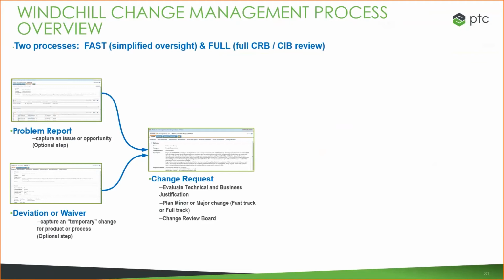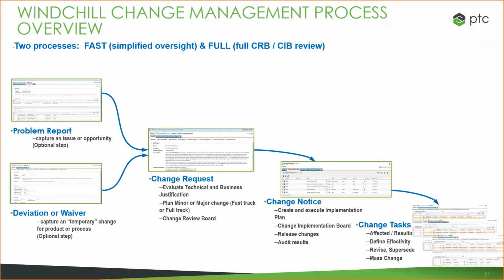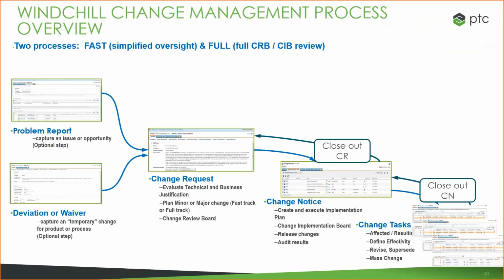But in the change request, this is where you would then go and collect the affected objects, and also determine the technical and business impact of making that change. In addition, after you do the technical or business impact analysis, if the change request gets approved, you can then go ahead and create a change notice. In the change notice, this is where the implementation plan will be defined, which will then create the change tasks and assign those to the various specified stakeholders to complete. Once those change tasks are completed, that's going to close out the change notice, which is going to close out the change request, which is also going to finally close out the problem report.